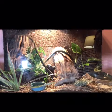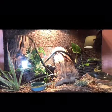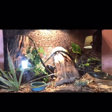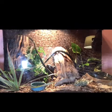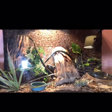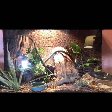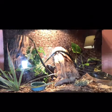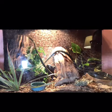A larger area instead of the deli cup that they came in is probably going to be a lot better than stressing them out and putting them back inside the little deli cup. Also, just buying a large Tupperware, I mean, it was $1. You get 2 for $1 at Dollar Tree, so I would probably go that way than just trying to keep reusing that deli cup.